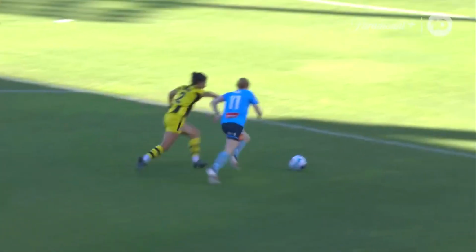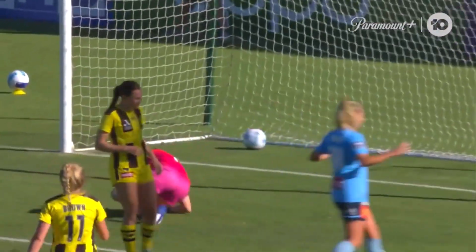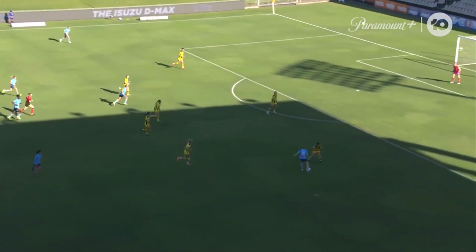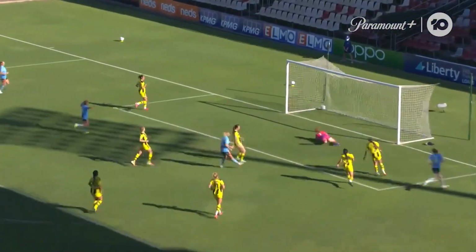And this aspiring Matilda, Cortnee Vine, is putting on a display today. 4-0. Remy Simpson has done well too to check off her line, but here's Cortnee Vine doing what Cortnee Vine does best, creating space for herself, opening up the angle of the goal, and Lily Alford couldn't have done much about that, but that's a really class finish.